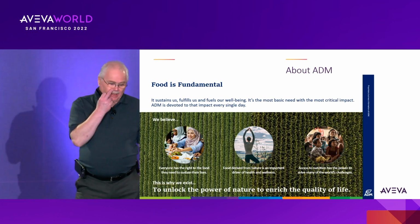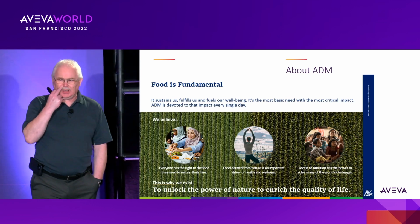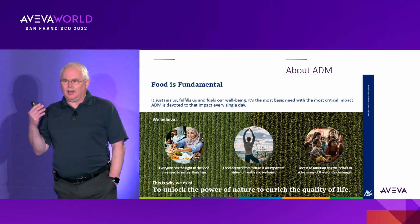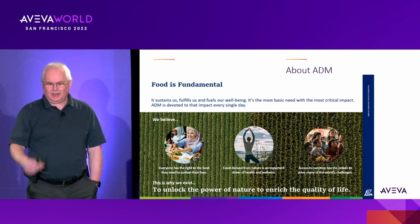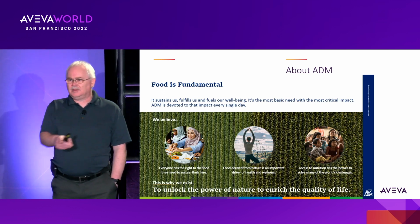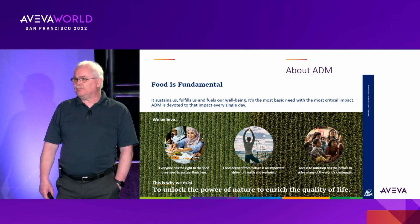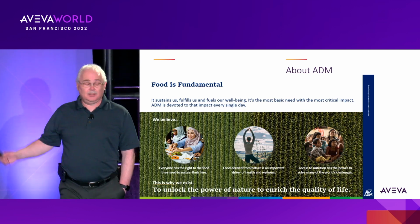I'll start about ADM. Before I do this, Bill is on the podium with me. I do this presentation, but I'm not the only one that actually worked on the whole project. I have Shane, Bagas, and Gopal sitting on the front row. They are big contributors to what's happening and what we actually present.